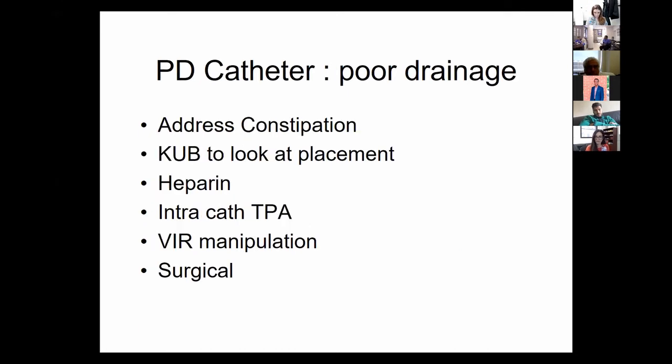So you want to do all of the things that we just talked about. Address constipation, KUB, heparin to decrease further clots, TPA if you can't get it going. And sometimes if all of this is unsuccessful, we have to send it to interventional to manipulate the catheter, or surgical manipulation if the VIR is unsuccessful.